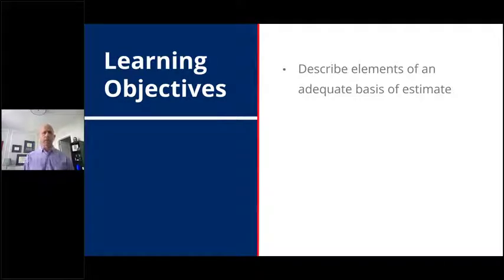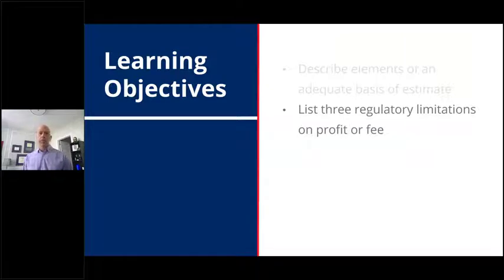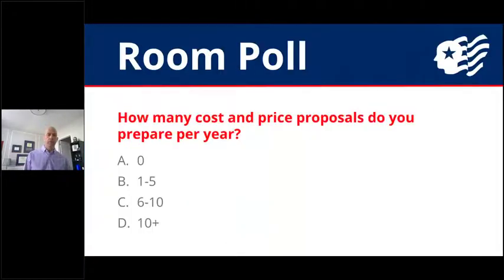All right. We've got things that we've got to cover today to make sure that you're learning something here and actually earning those CPE credits. We're going to talk about the elements of an adequate basis of estimate. We'll list the 3 regulatory limitations on profit or fee, always an interesting little conversation with people. We'll explain the purpose and calculation of weighted guidelines. And we'll identify some sources for escalation for you. That's always, again, another interesting topic, certainly when we get into negotiation.